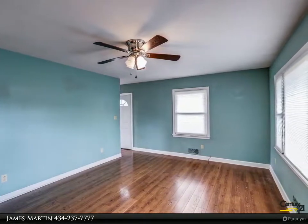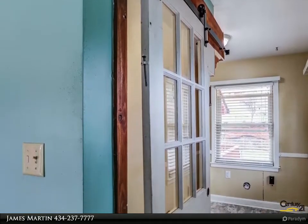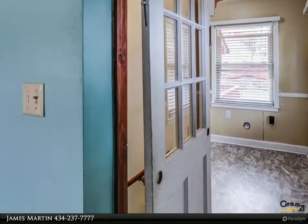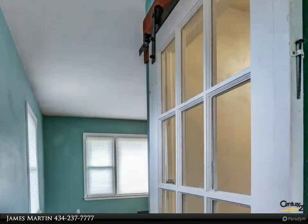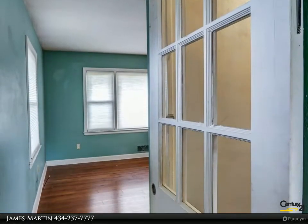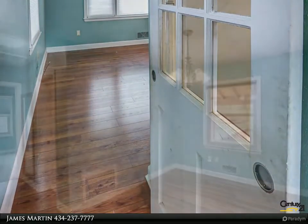Freshly cleaned carpets in bedrooms, hardwood laminate in living areas. Main level galley kitchen. Can half-stacked with dryer. All appliances convey including 2 refrigerators, 2 dishwashers, range on main level, stove top in basement, washer, dryer.